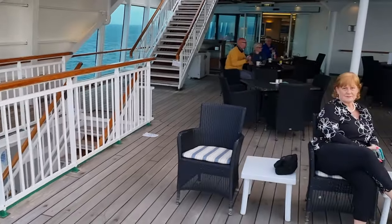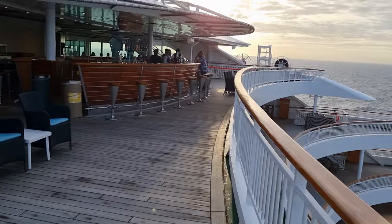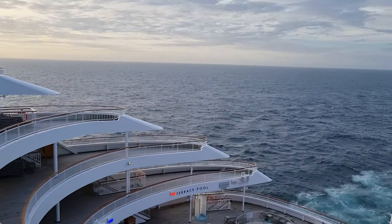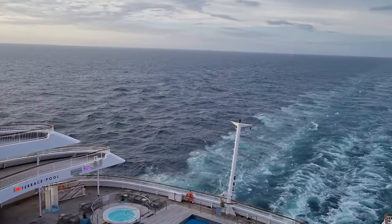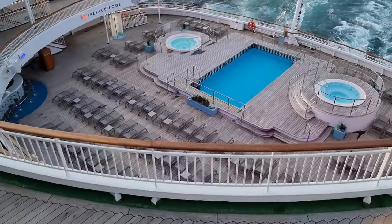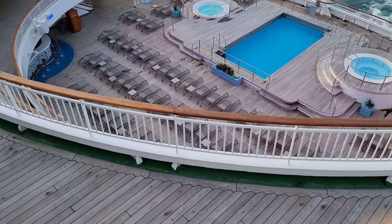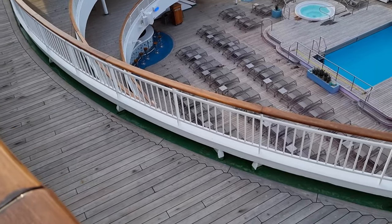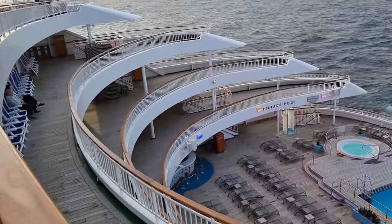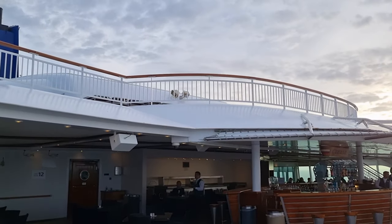I would imagine if the sun was beating down and you was out in the tropics or in the Canaries, this would be lovely to sit out here of an evening. It's a little bit fresh at the moment, but there you go. So just a look. As you can see, there's 1, 2, 3, 4, 5, in fact there's another layer up there. So there's six different terraces you can sit and have a drink and watch the world go by. As I say, there's another one up there as well.